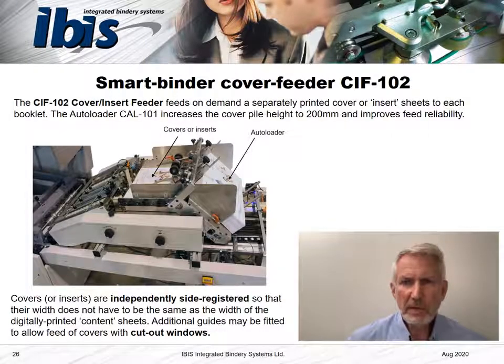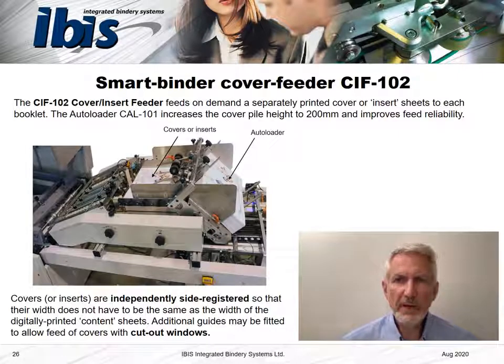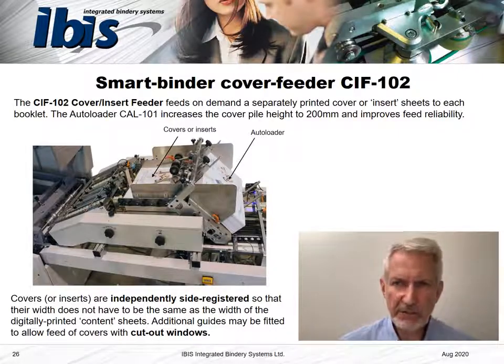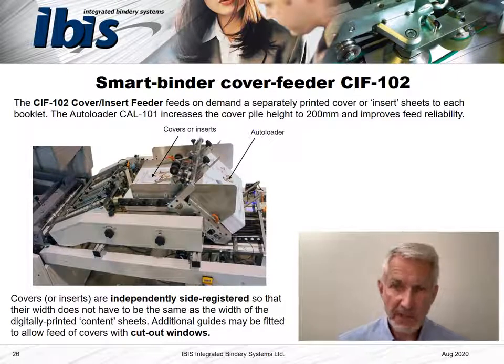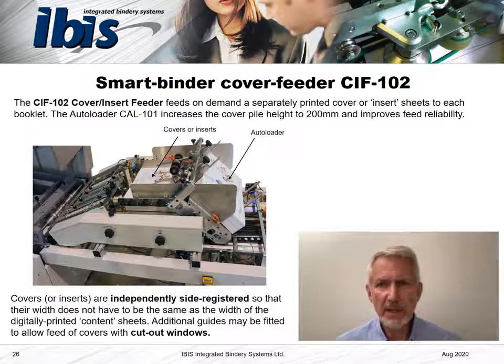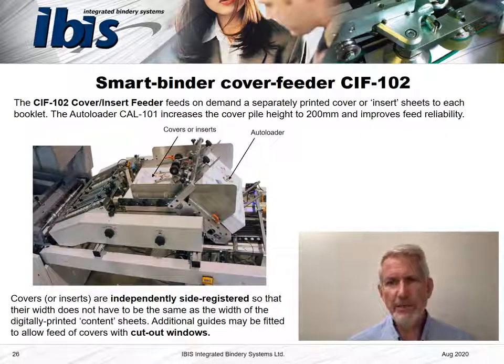Both these systems include the optional cover feeder, which can feed a cover on the outside of each booklet. The cover feeder is fitted with an automatic loader, which greatly increases the height of the cover pile and therefore, of course, reduces the time between cover reloads.